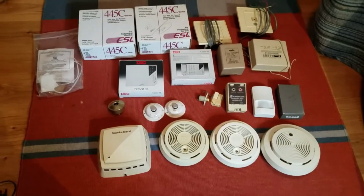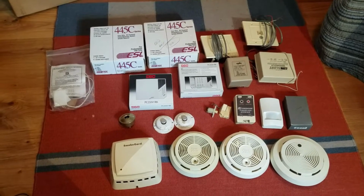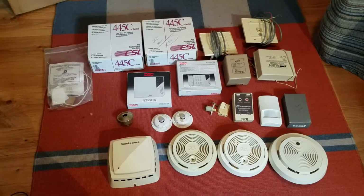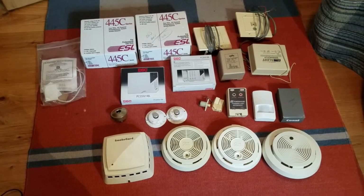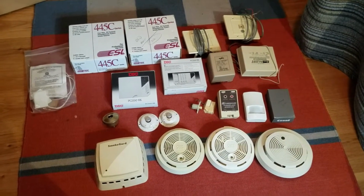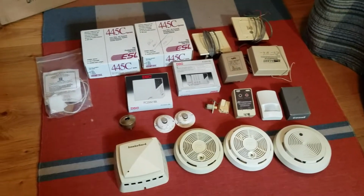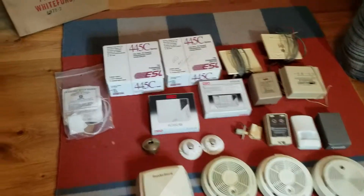So first, before I start, I got all of this stuff for only $2, so I think I struck out. I definitely feel like I got a great deal with this. It's mainly a bunch of alarm system stuff and a few residential smoke detectors.